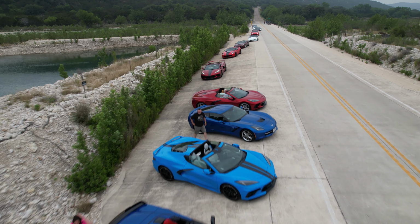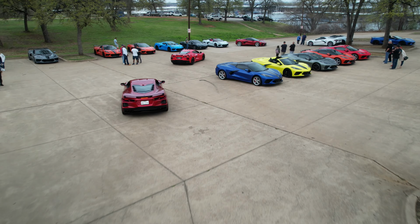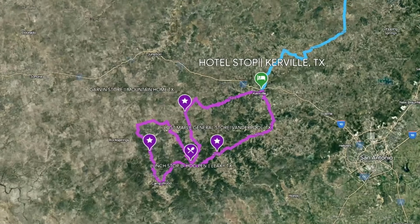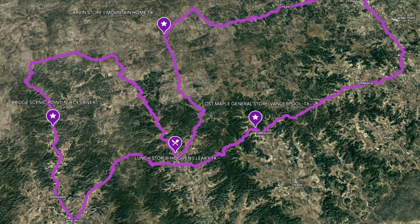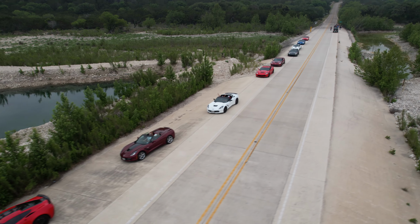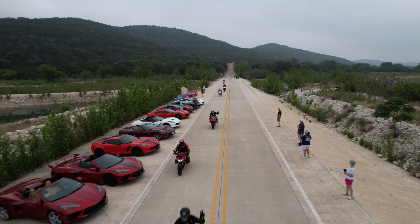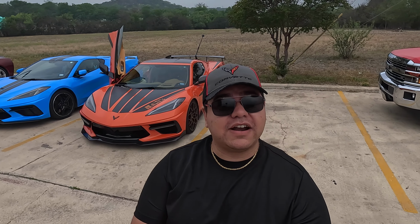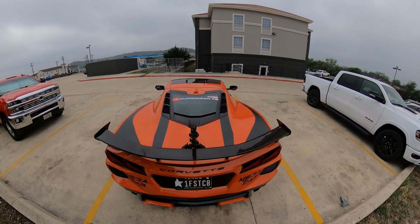the Twisted Sisters. The channel is all around the C8 Corvette platform. We're starting out of Kerrville, Texas, heading west and going in a clockwise direction around all those different roads, taking a few stops at some scenic points that are gonna be really nice to capture. I'm gonna finish setting up all the camera gear and we'll start heading on out.